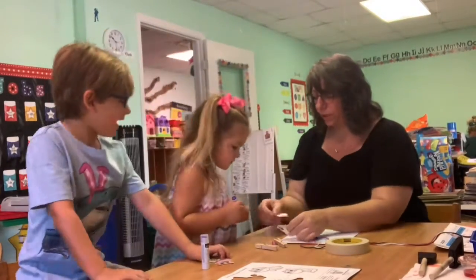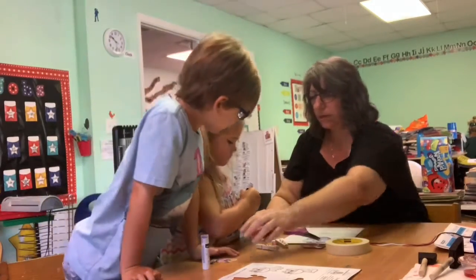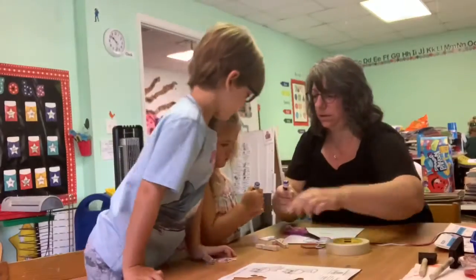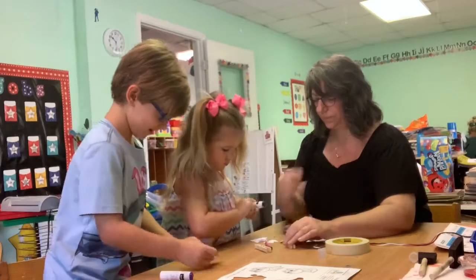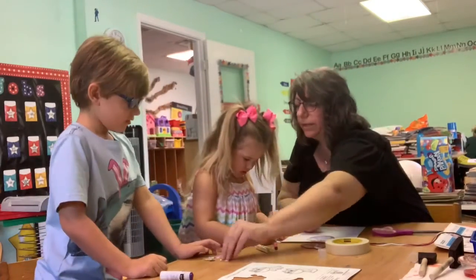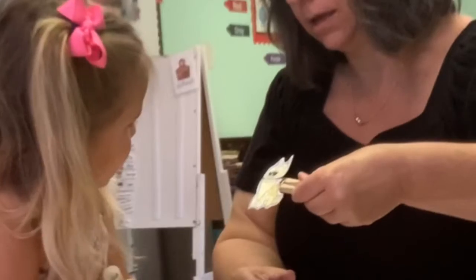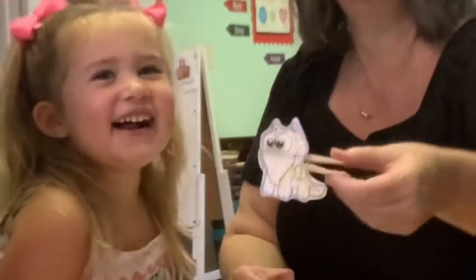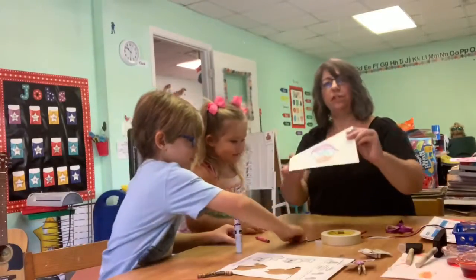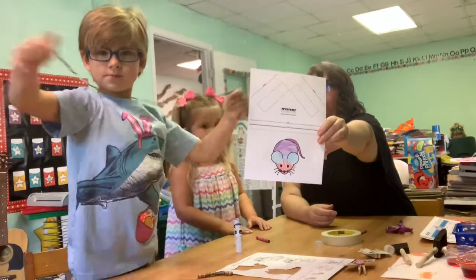Okay, so what we're going to do is we're going to put the glue on the back of our cat here. So Isla's cat. Kai, can you open that? Yes, so now I'm going to show you how to do a mouse and make him climb up a wall.